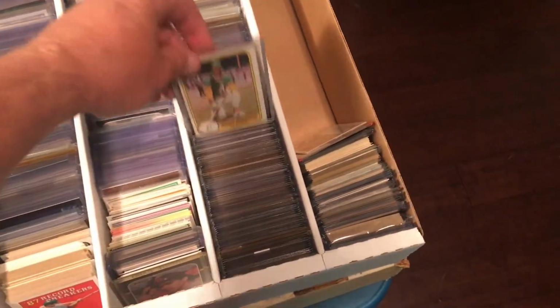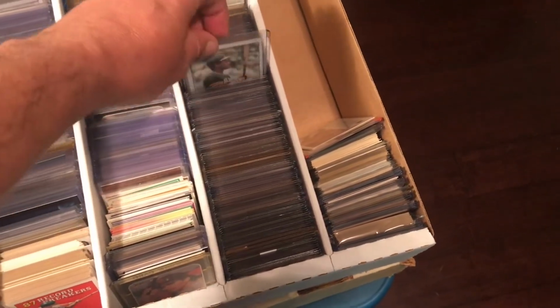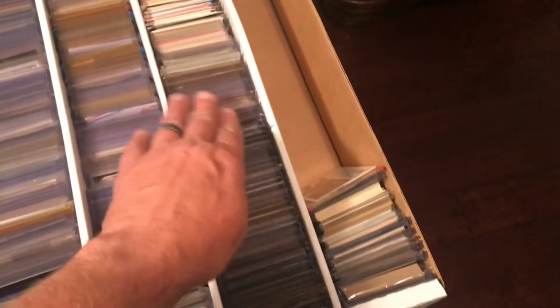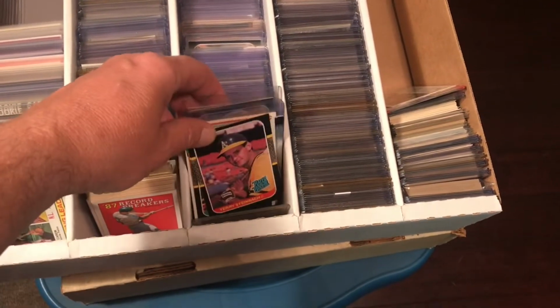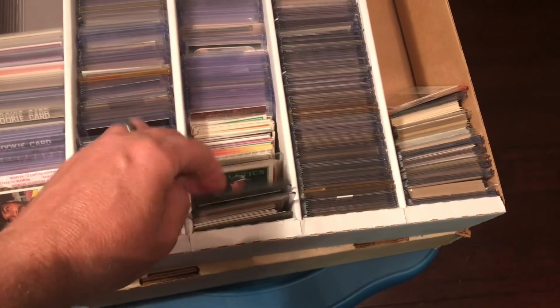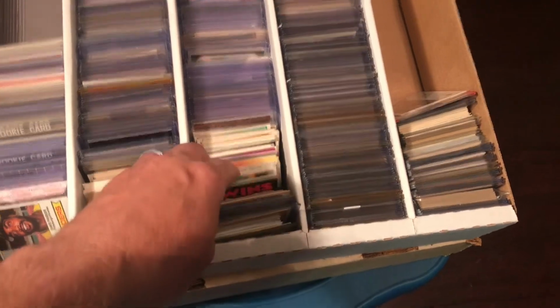Let's see if I can just pull some more out. See, those are the Fleer cards I was just talking about, and it just goes back to Donruss. It's just a nice collection of Rickey Henderson. So, here's the Benito Santiago rookie. Again, it's that snapshot in time. Terry Steinbach, Pete Rose. Got some Kirby Puckett right there.